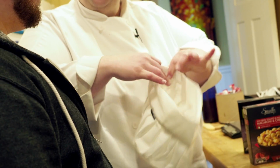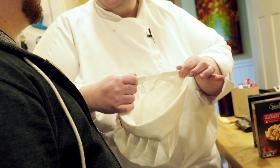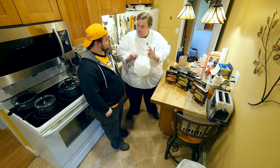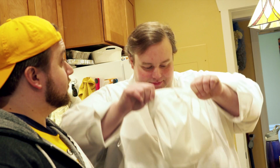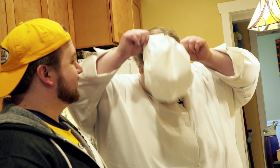The old hat was Velcro. The new hat, elastic band. Nice, so your hair can get longer. Exactly. I'm going to try it on for the first time right now. It could be a total disaster. I could be hatless. It's going to be okay, I think.